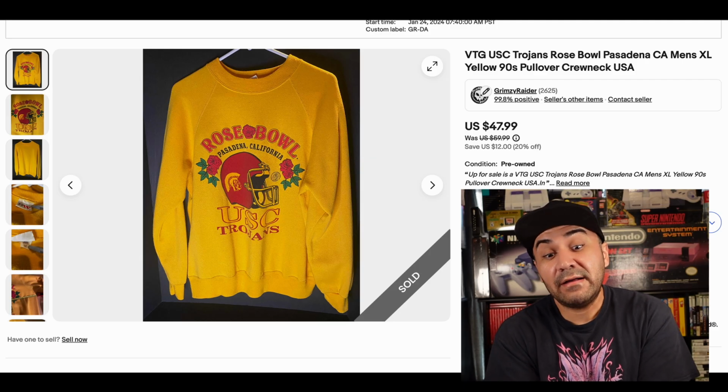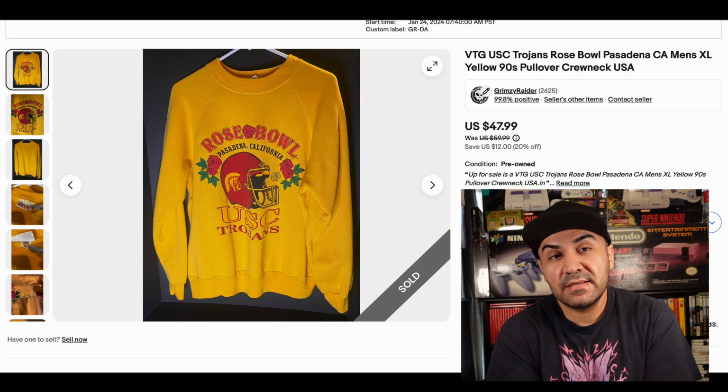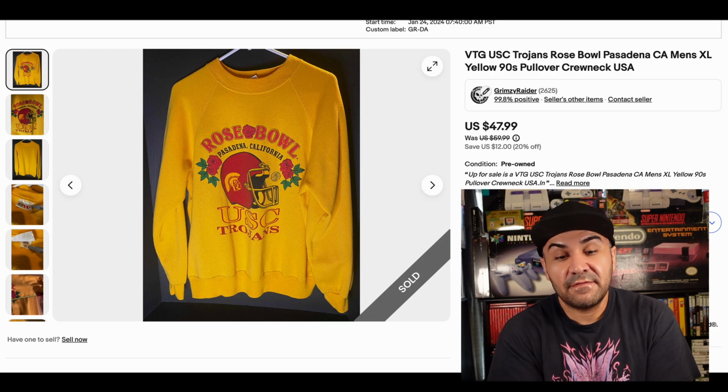This one took a while to sell, but I'm still very happy that it sold. Picked this up at an estate sale. I want to say I paid $40 for a bunch of vintage Trojans, crew necks, and shirts and stuff like that. This was the first piece that sold. The other pieces are still sitting, but I will take that any day, since clothing is not that hard to store. So $47.99, definitely an awesome flip.